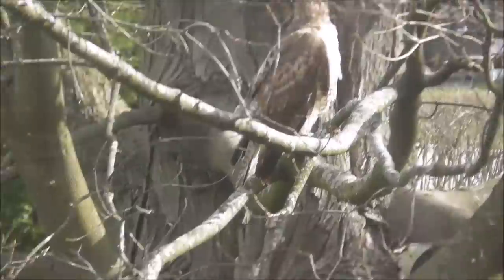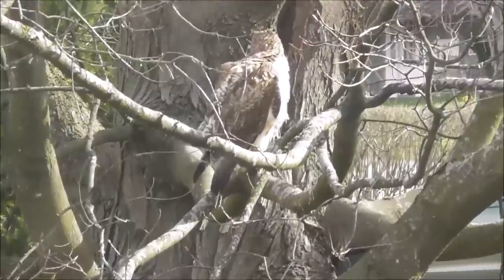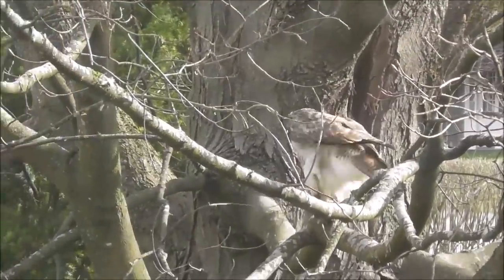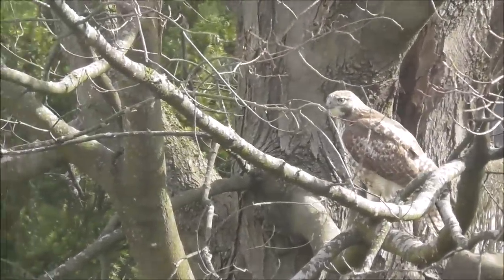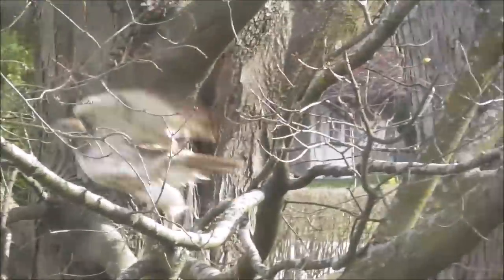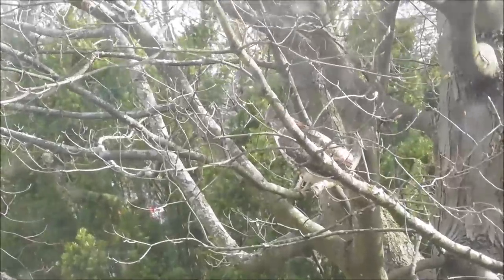Hey, Daddy, I can't see it. I'll lift you up. It's just hanging out there for a minute. Oh, it just probably ruffled its feathers. That's one big bird, except it's not yellow. Probably looking for its breakfast. Yeah. Oh, there it goes. Oh, it just hopped a branch. Can't miss him. He's a big bird.